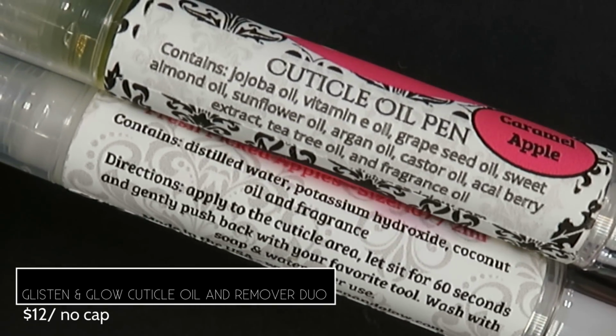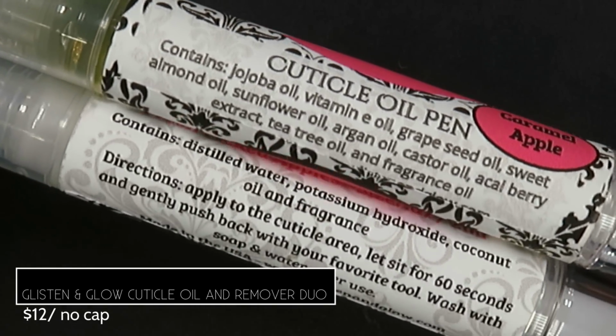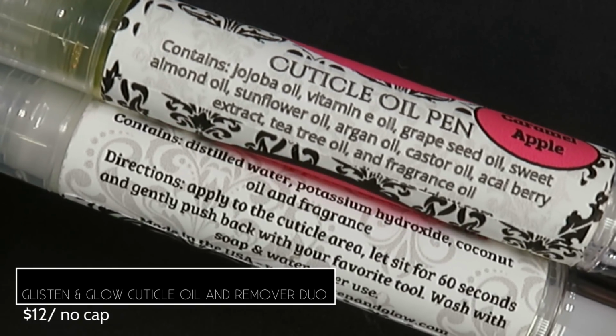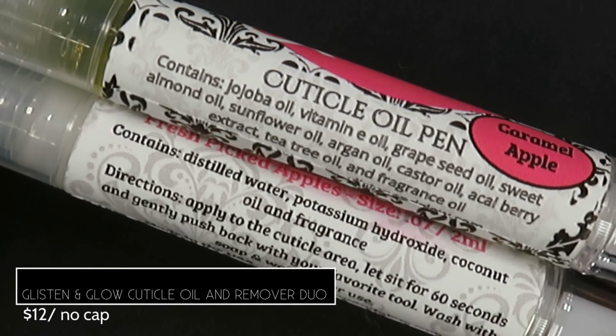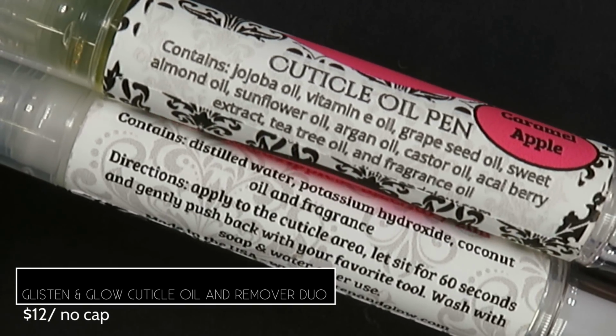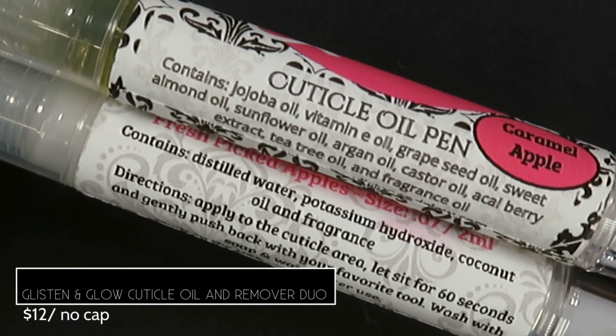If you haven't tried these items from Glisten and Glow before, I'm a big fan. I love the cuticle remover in this kind of pen applicator. You just can be so precise about where you put it. I just apply it to my cuticle, let it sit for 60 seconds, push it back, and wash it off, and they look so, so beautiful.